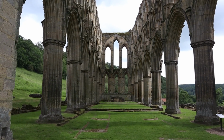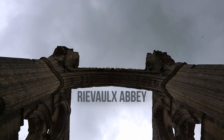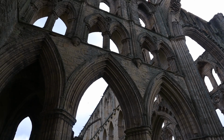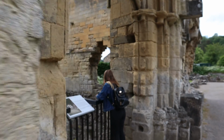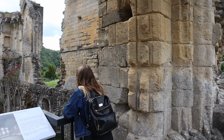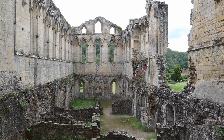It was founded in 1132 and very quickly grew to become one of the biggest and most influential monasteries in the country. The abbey was, however, dissolved by Henry VIII and fell into decay from then, leaving us today to only imagine how grand this would have looked in its prime.